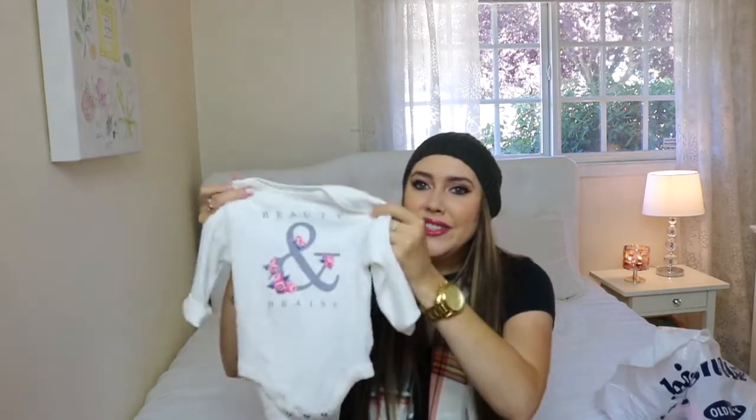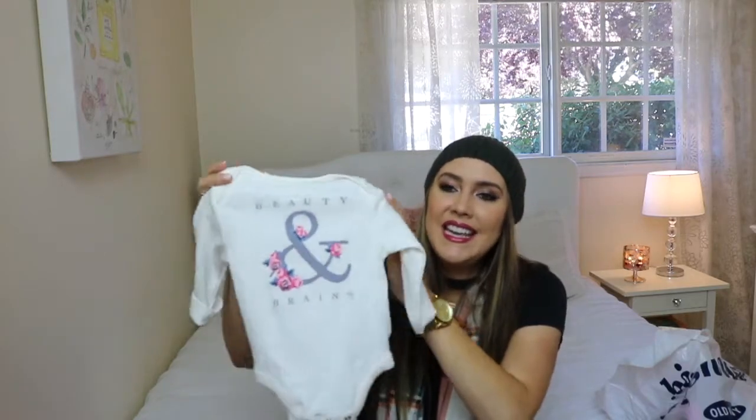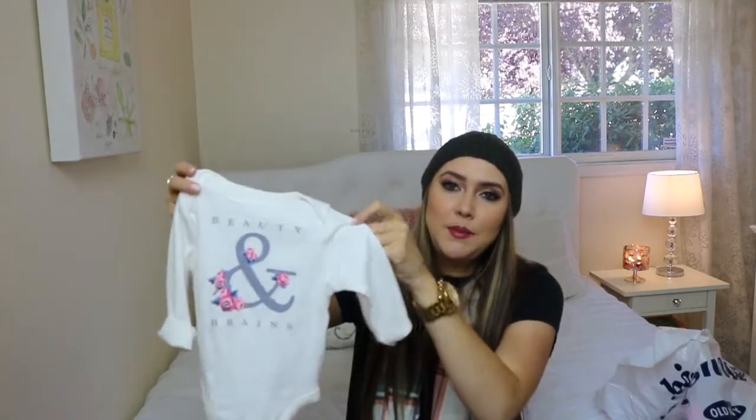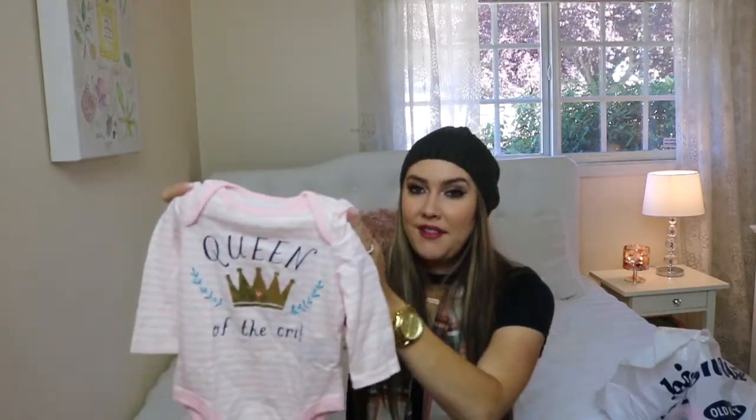I'm getting annoyed with myself by saying cute so much, but I don't know what else to say. It's just so cute and adorable. This next onesie is from Old Navy. This one says Beauty and Brains. She's already so beautiful, so she has that down, but we also want her to be really smart too. So I thought this would be so cute. This has to be probably my favorite onesie.